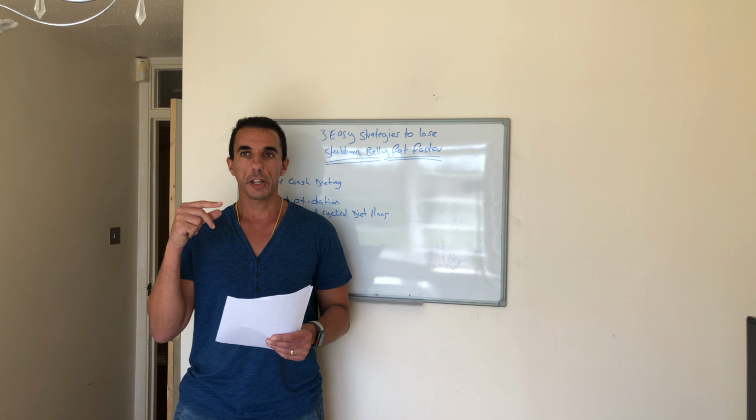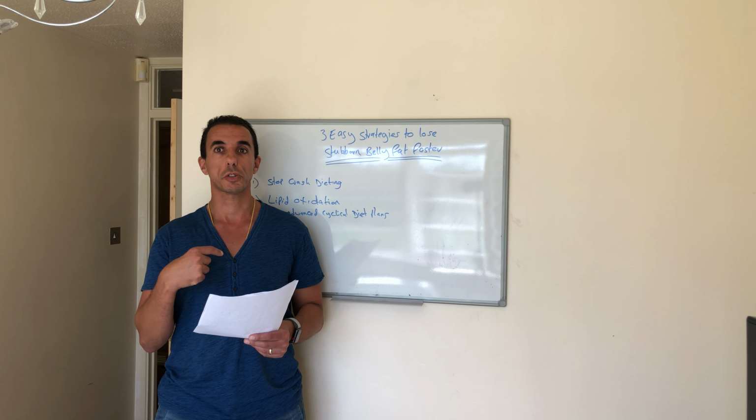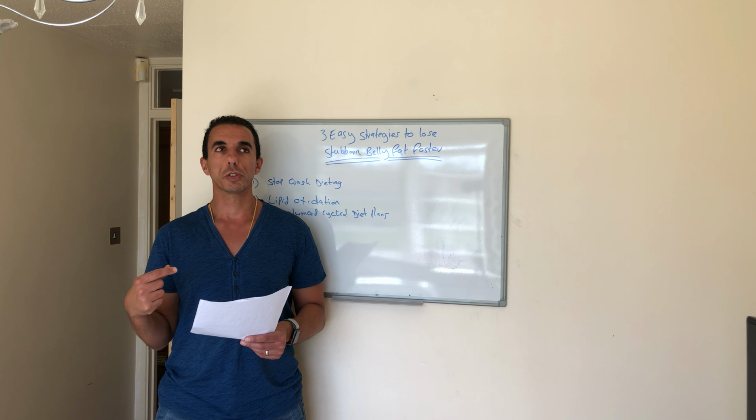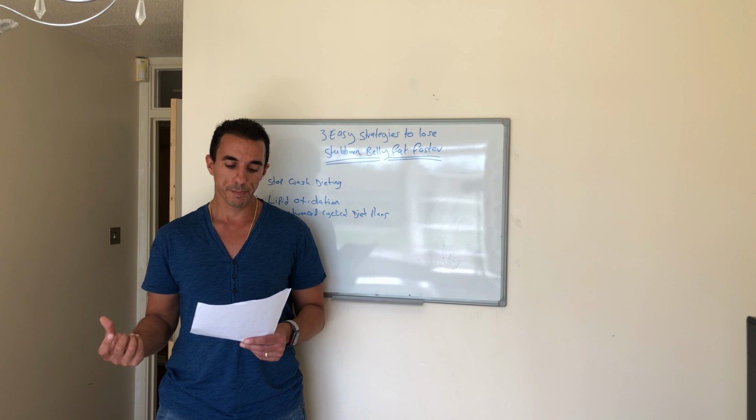One of the reasons why you tend to struggle to lose that is because it has low blood supply, so the blood struggles to get around to that area, and also it's very reactive to insulin. So you see a lot of guys that have big massive bellies, but they're actually very thin all over. That tells you that most likely these people are very insulin insensitive.